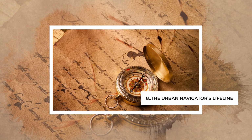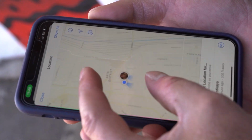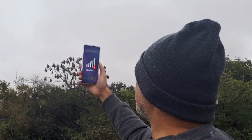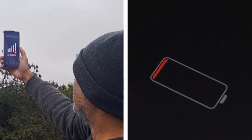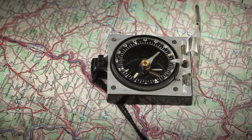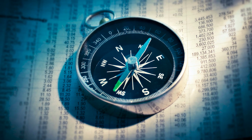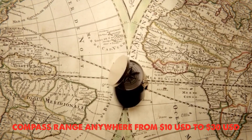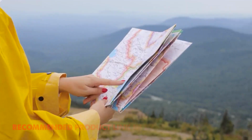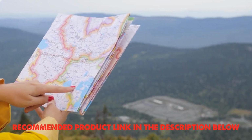Number 8. The Urban Navigator's Lifeline. In a world of GPS and smartphones, we've lost the art of navigation. But when the network fails and batteries die, you need a backup. Enter the compact compass and physical map combo. A quality button compass is smaller than a quarter, but can mean the difference between aimless wandering and purposeful movement. Pair it with a foldable, waterproof map of your city and surrounding areas.